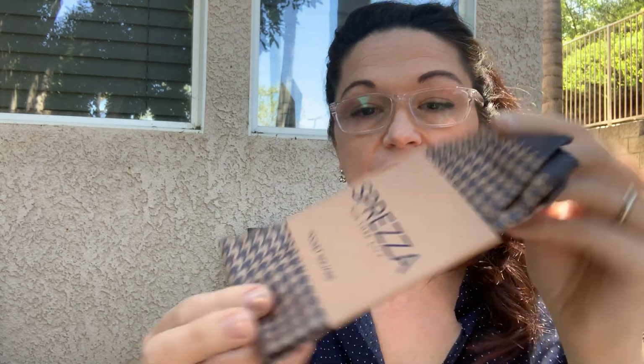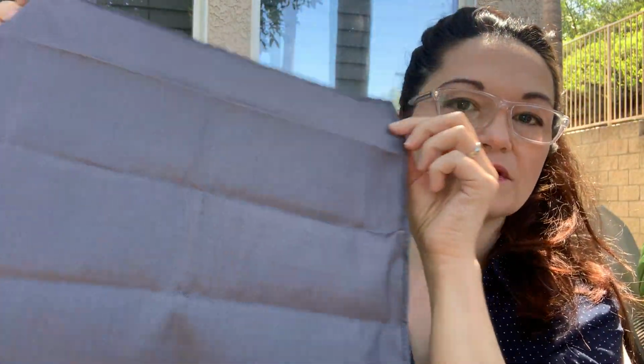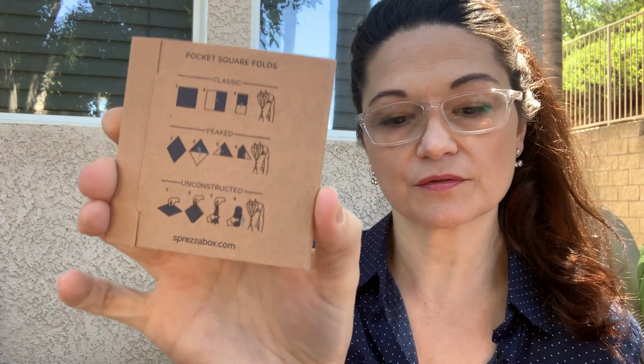Alright, so we got a tie. Socks. Here's a pocket square. Feels kind of silky. Oh yeah. And this side is just gray, but it's see-through, so you will see. Bless you. Hopefully that's not Corona. It's pretty. It's nice, sturdy material. And it comes with a little guide for those who don't know how to put in your pocket.